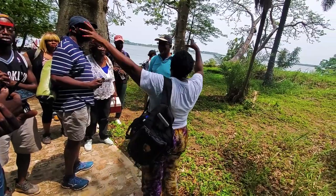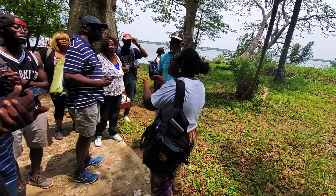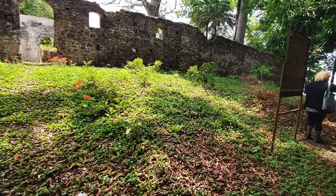A lot of people are saying, let's rebuild. You cannot just rebuild, you have to justify. We rebuilt part of the fort, but the justification is that we did it to stabilize the rest of the fort.